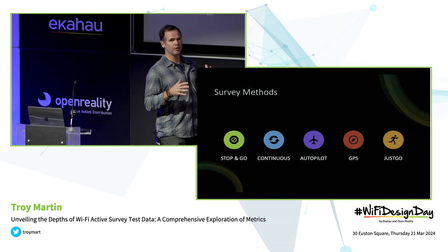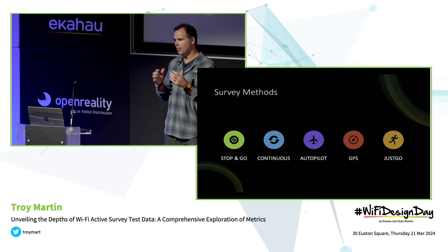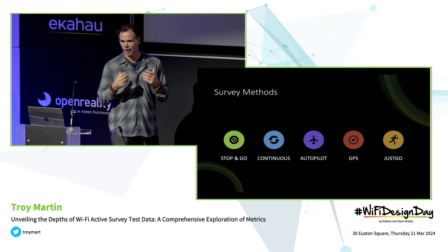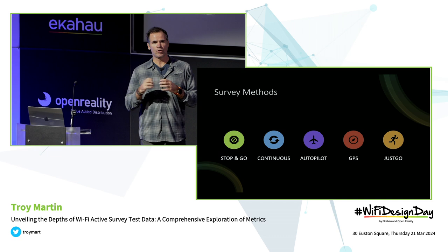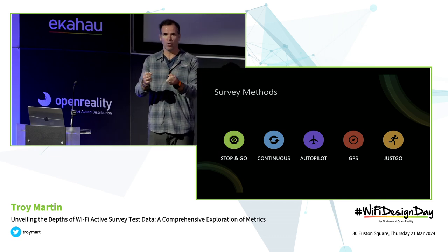I want to talk about some of the survey methods that are available to us through the EcoHouse software. My presentation is going to focus on the data that we can collect from the stop and go and from the continuous survey, but there's also autopilot and GPS and the just go surveys, which are basically extensions of continuous. It's just a different way for you to click or mark your position on the floor plan.